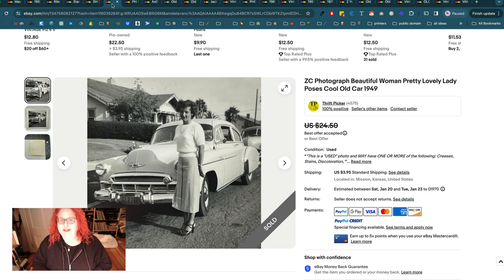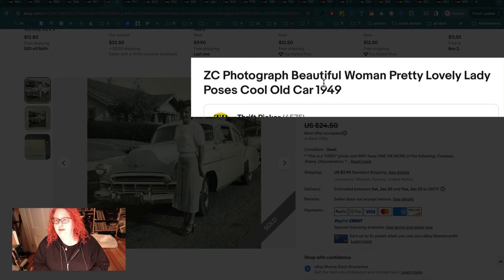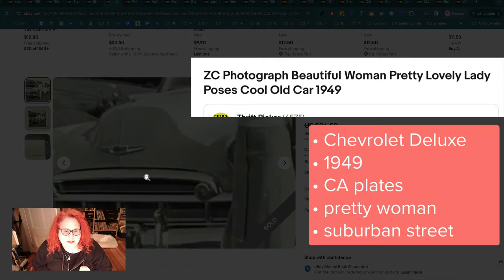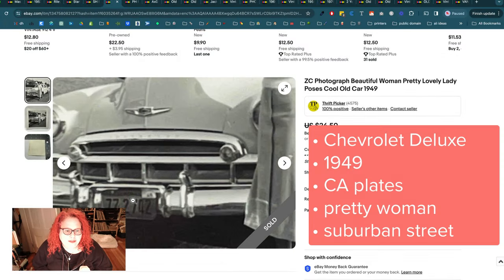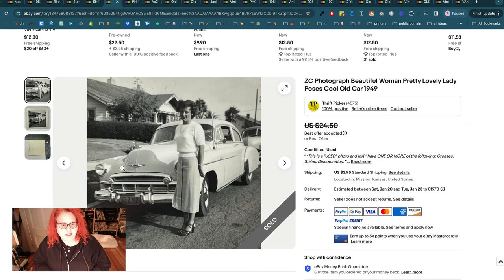Another genre, very popular, women posing by cars, also men posing by cars. I don't know why Thrift Picker puts that stuff there, but we'll just assume it's something they know and we don't. Beautiful woman, pretty lovely lady, poses cool old car, 1949. So I would get rid of all these loaded-on synonyms, I think, and put what kind of car this is, which I'm sure is evident from this view. X kind of car, California plates, beautiful woman, suburban street.